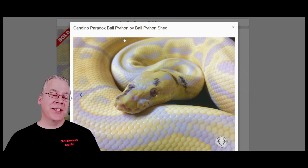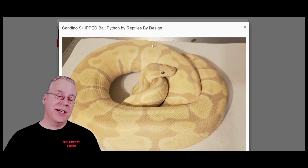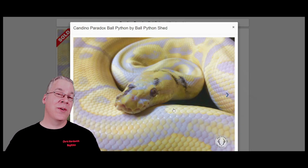So I thought this was interesting. If you look at a whole bunch of different candinos, it seems like some of them will transition into this purple color. I've seen a lot of them, and sometimes they turn into an almost caramel orange color as far as the background, which originally starts out as white as a hatchling. Then as they get a little bit older, sometimes it'll turn into this color. And once they reach maturity and get even older, it'll transform into a purplish color, which is interesting.